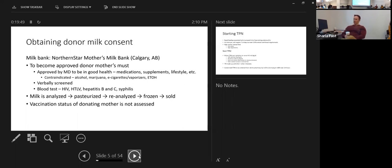They also have to get blood tests: HIV, human T-lymphotropic virus, hepatitis, and syphilis. Once they're fully approved, they're allowed to donate their milk. There is a minimum amount they have to donate, but once they do, it's analyzed for viruses and pasteurized. They pool multiple mothers' milk together to get a more generalized sample, in case one mom has very high fat content and the other doesn't. They reanalyze it again to make sure it's safe, then freeze it and sell it to hospitals all across Canada.